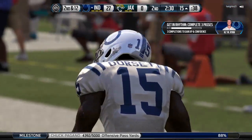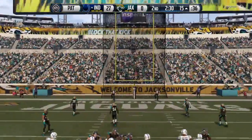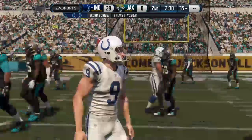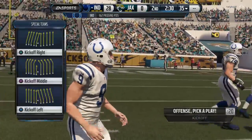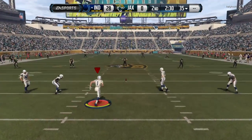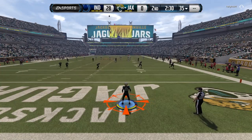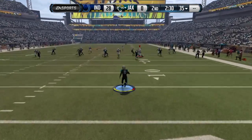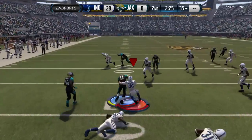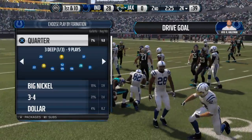Now we're talking about some of the fastest humans on earth. And we take into account you can't touch them or breathe on them. That's how they're able to get open and make so many catches. The Jaguars are back deep, ready to return the kickoff. Lee's going to run this one out. Charging ahead. Lee's tackled down at the 24.